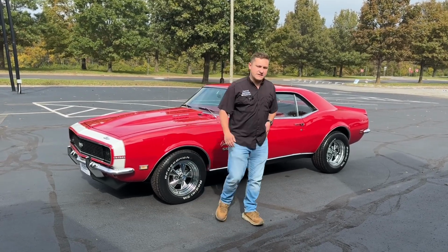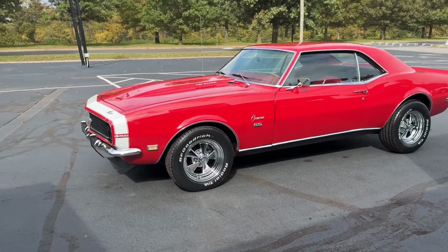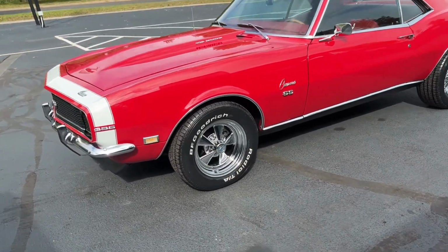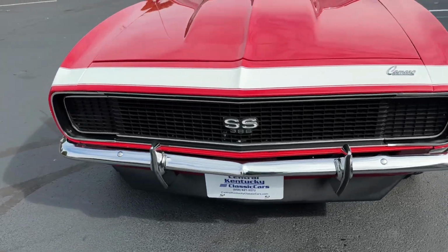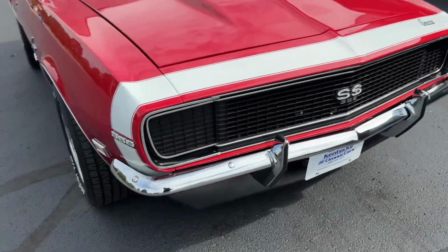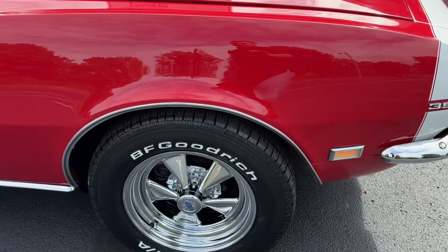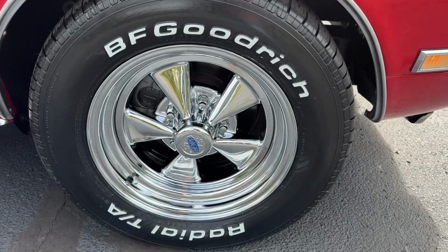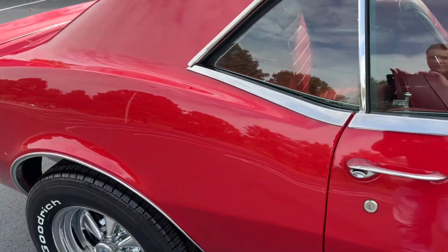But we're going to take a look at this 1968 Chevrolet Camaro RS SS. Like I said, this car is finished in beautiful red with those beautiful Cragers. It is an RS SS. Hideaway headlights. Really looks good. It does have the 396, 375 horse. Does have a 700 R4 automatic transmission in it. Doesn't get much nicer than this car right here. We'll take a look at it.